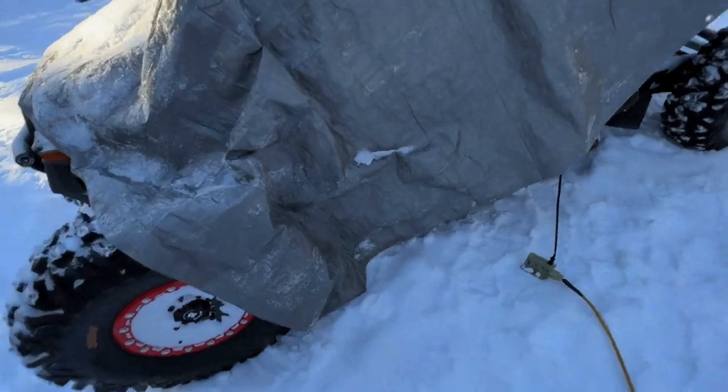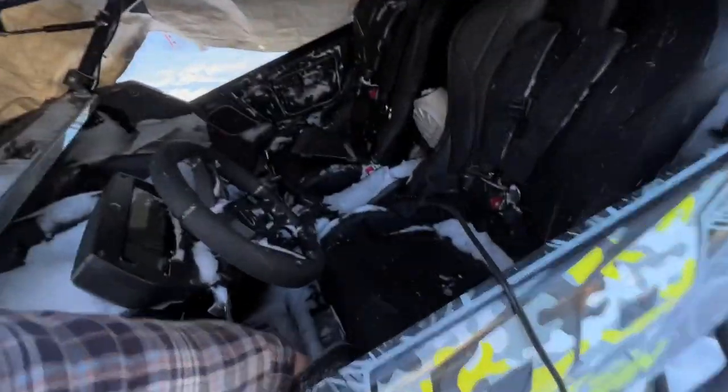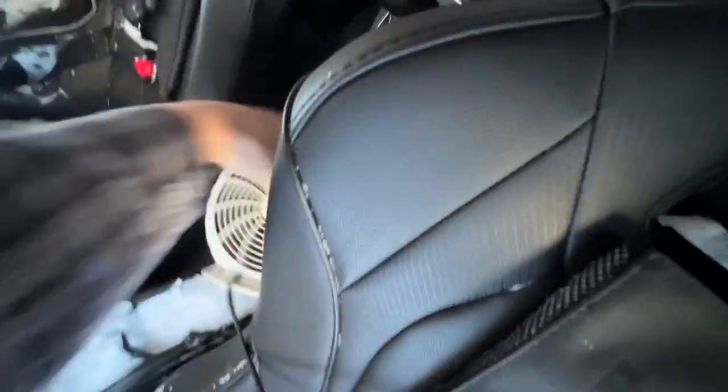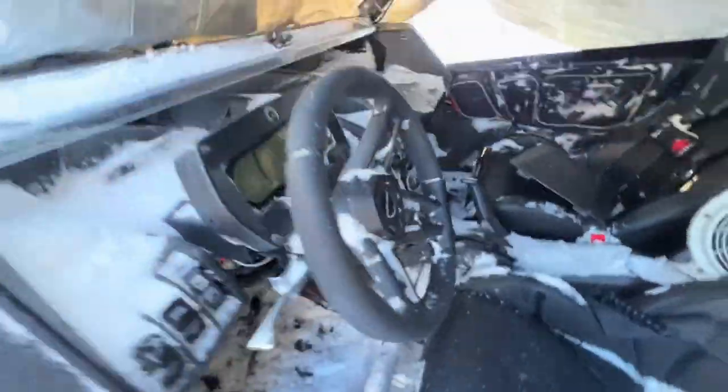Hello kitty. Minus 20 out, this thing's been out all night. I just put that little heater fan in there. Will it start? Oh, don't want to melt everything. I don't even think this fan's doing anything, to tell you the truth. Oh. All right, let's try it.